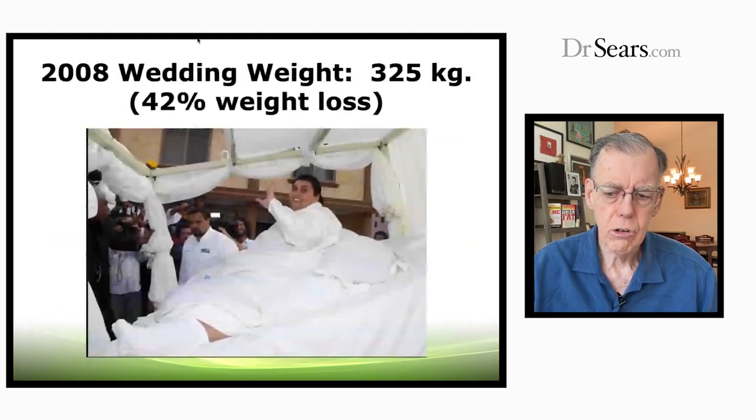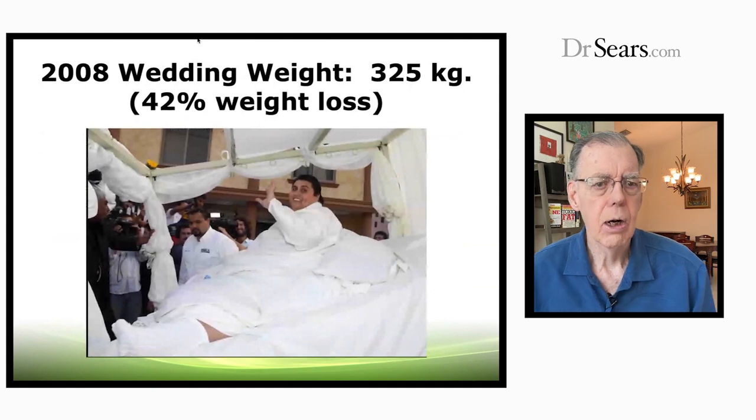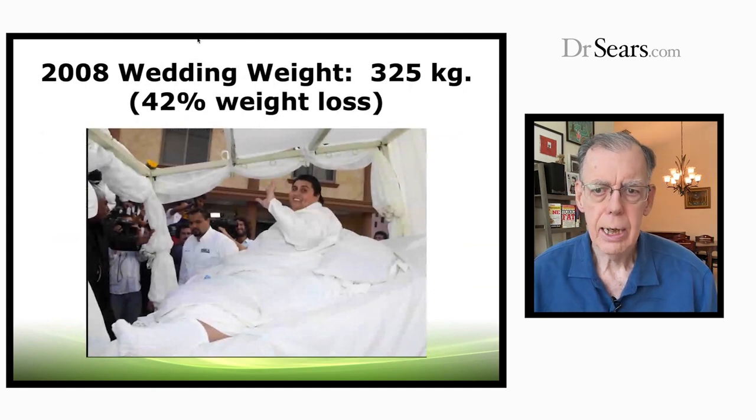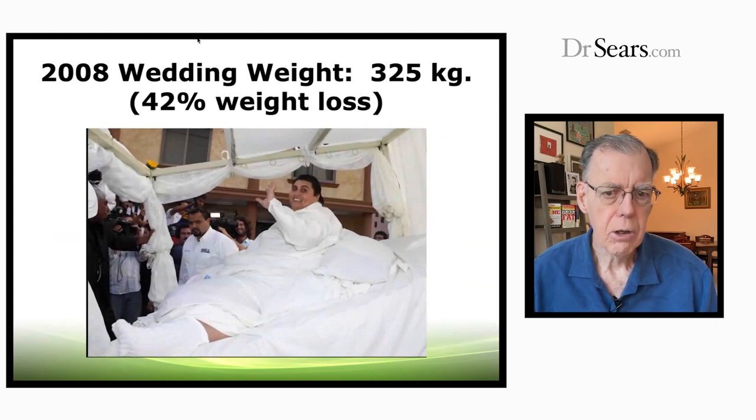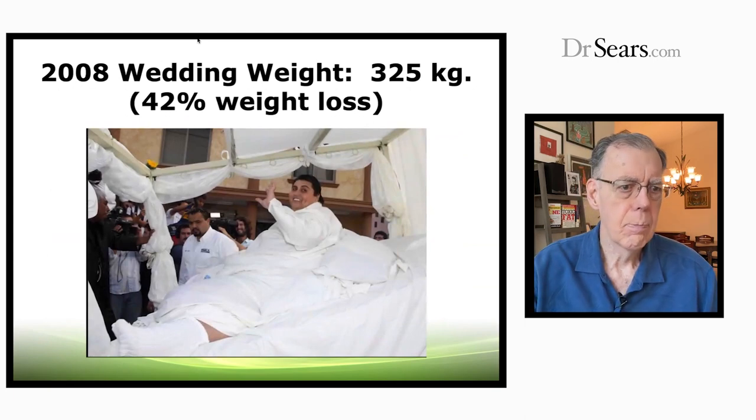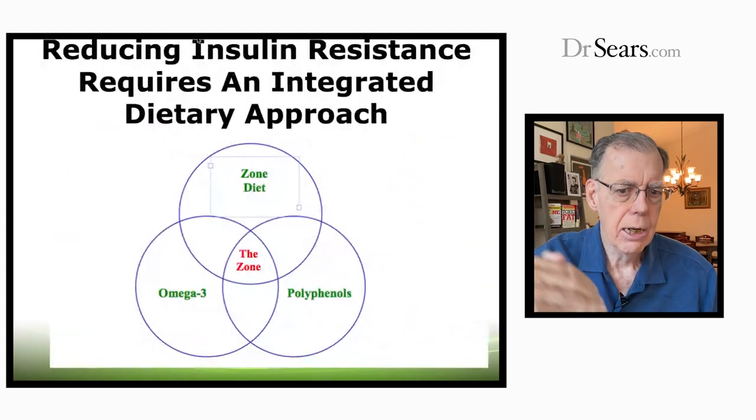The weight loss was slower. There's Manuel another 3 years on, on his wedding night. He's now down to 325 kilograms. He's now lost 42% of his total weight. Only one person in the world has ever lost more weight than Manuel Uribe. Now you can see he's still overweight, but the fact is at this point he has lost a massive amount of weight by using just the zone diet plus the high dose of omega-3 fatty acids.